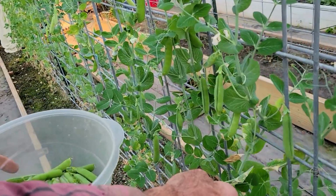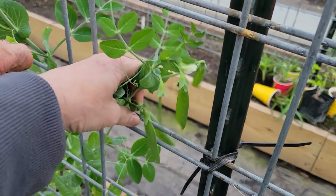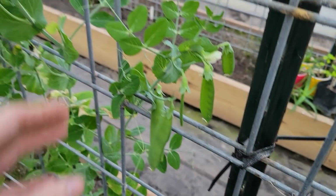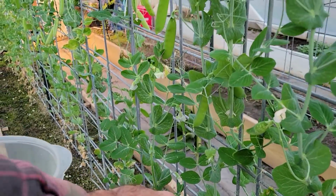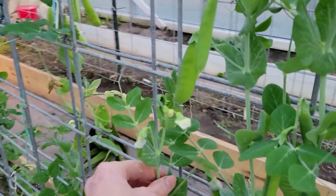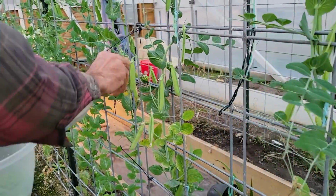Okay, so I had to run back and get my bowl. Some of these are wanting to lay over because they're getting heavy. Look how many are on that one. Isn't that crazy? And they're blooming. Getting these off will help it a lot, and then we'll come back and fertilize again. I come through every day and stick these through so that they'll wind up here.